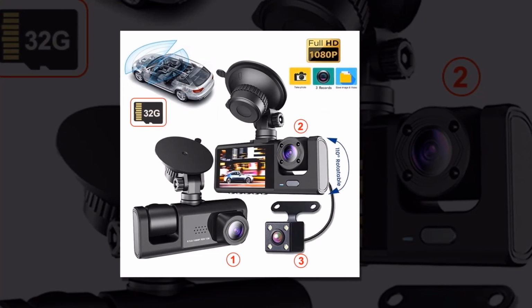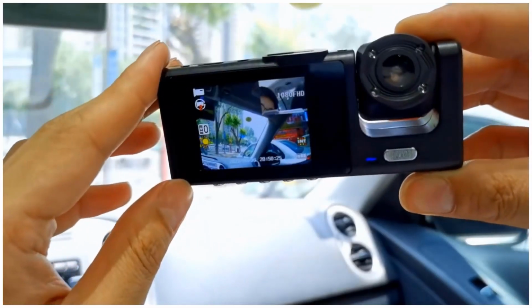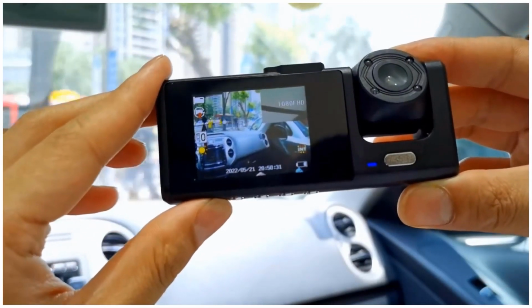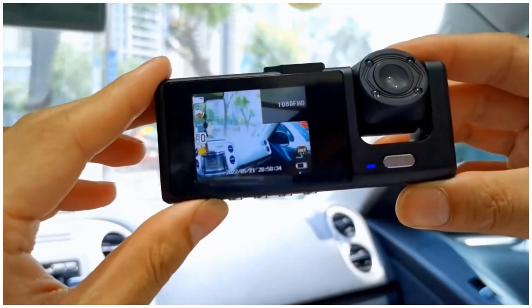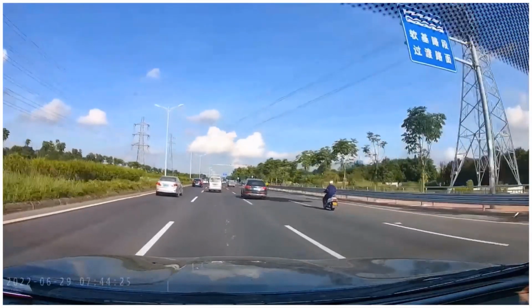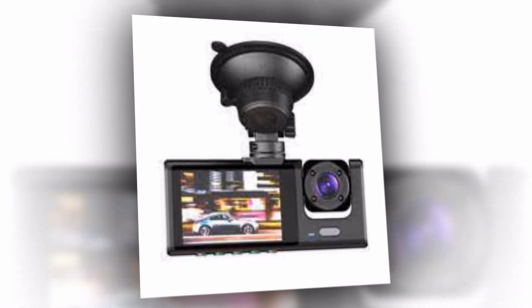Installing our dash cam is quick and easy. Simply attach the 3 lenses, one for the front windshield, one for the rear windshield, and one for the interior of your vehicle, with their adjustable mounts. With its advanced video recording capabilities, our dashcam captures crystal clear footage in full HD resolution, so you never miss any important details even in low-light conditions.